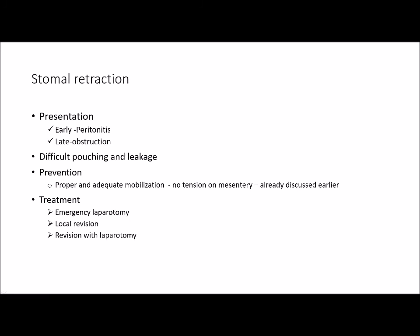Right? Stomal retraction in the early stage could even be to the extent that the thing that you pulled out now breaks through these stitches and goes into the peritoneum. What happens? Peritonitis. All the stitches cut through, the seromuscular, the peritoneal, and the skin. The traction by the mesentery was so much that it dragged the whole bowel inside, leading to what? Peritonitis. In those patients where it occurs later, it will give rise to what? A later obstruction presentation.